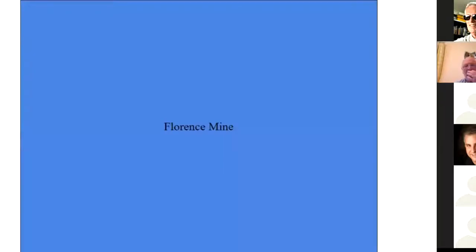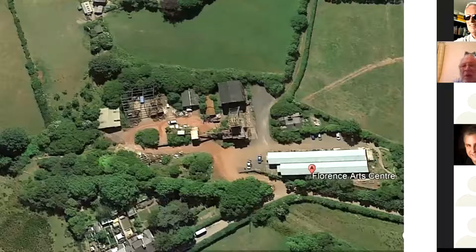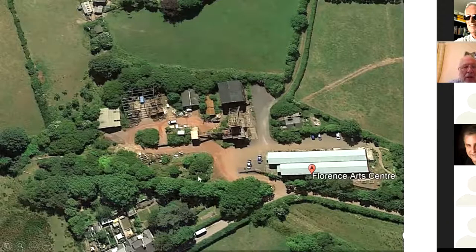Florence mine. So I've now gone down south, down below to the southern part of the Lake District, and then virtually out of the mining area. And this is the Florence mine as it was 3 or 4 years ago. This is now a museum and an art centre. This is the main head frame, and this little gully running down through here is the entrance to the incline, which is a 300 metre long incline down to the collecting areas.